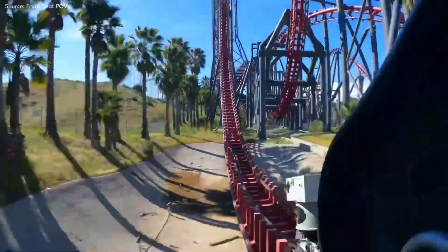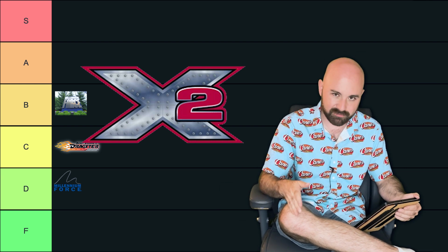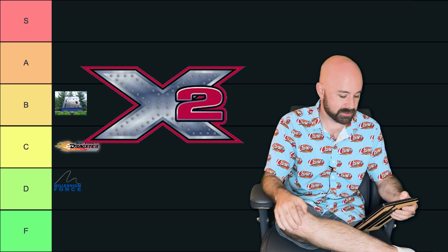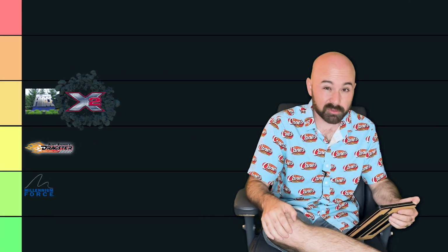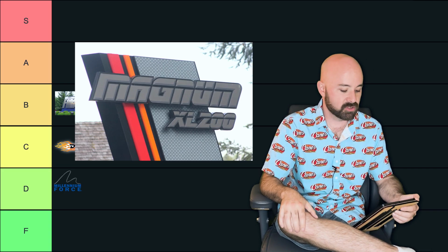X2 at my home park, Six Flags Magic Mountain. Now, this one's weird to me because it's not that visually appealing in my opinion. However, this logo is just iconic. I feel like everyone's seen this logo. It doesn't quite fulfill any of my prerequisites. However, just on iconography alone, I think I'm gonna put it in B tier. I might get a little crazy and funky and silly and put it in B tier. Would that be crazy?